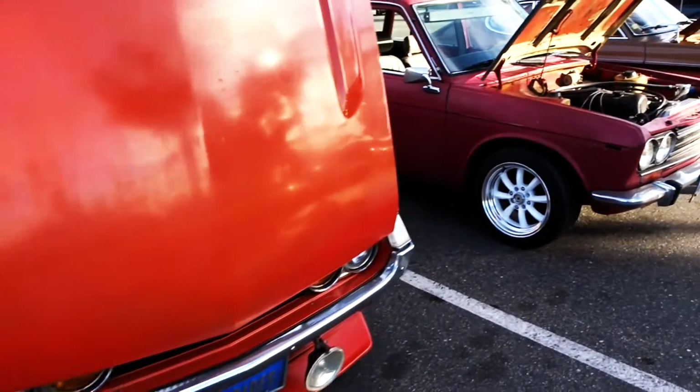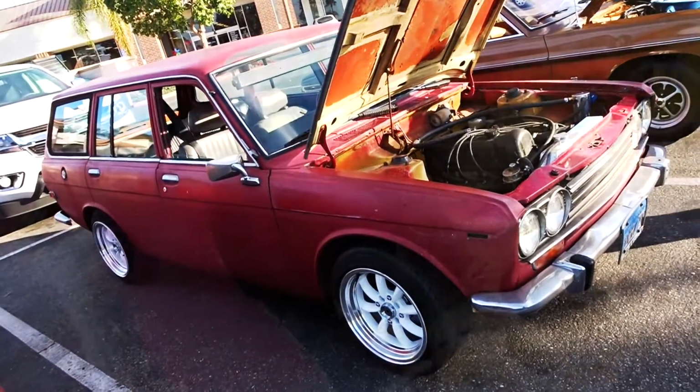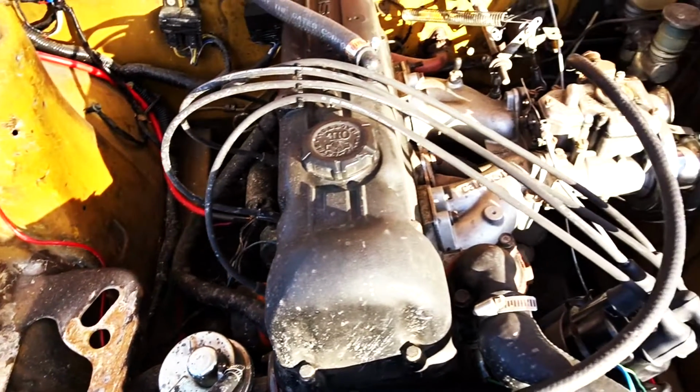And where did you get this car? I got this car in the heart of South Central LA. So you risked your life to get this car. Definitely, in more ways than one. Why would you want this car and go down there and get it?